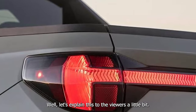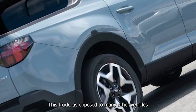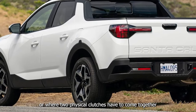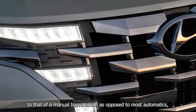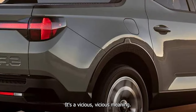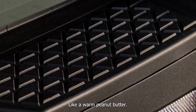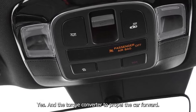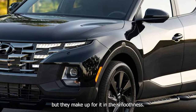Well, let's explain this to the viewers a little bit who maybe aren't quite as technically minded. This truck, as opposed to many other vehicles for its transmission, uses a mechanism where 2 physical clutches have to come together and meet and marry in order to propel the car forward, similar to that of a manual transmission, as opposed to most automatics which use a viscous fluid. It's viscous, meaning it's thick like peanut butter, and a torque converter, like a warm peanut butter. Yes. And the torque converter propels the car forward, and those torque converter automatics do lose a little bit in fuel efficiency, but they make up for it in the smoothness.